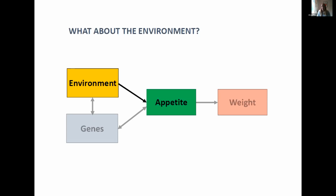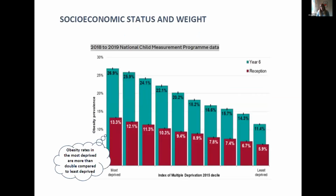Our genes have to interact with the environment in terms of how they're expressed. And there are obviously going to be environmental influences on obesogenic behaviours and appetite. A good example of a way to characterise the obesogenic environment is through measurements of deprivation, because we know there's quite a strong socioeconomic gradient in terms of obesity prevalence, and this can be seen quite clearly in children.